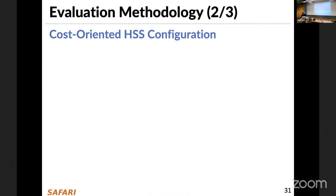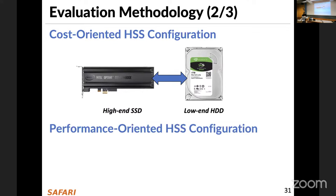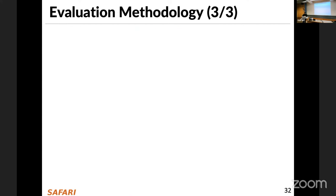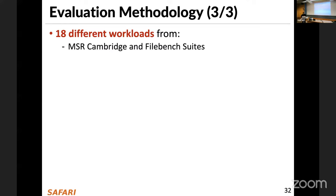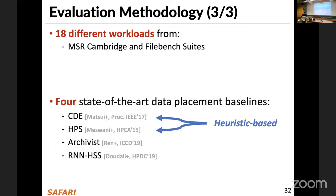We form a cost-oriented HSS configuration by combining two devices, Intel Optane and the hard drive, and a performance-oriented HSS configuration using the high-end device and the middle-end device, which is another SSD with higher latency characteristics. We choose 18 different workloads from a variety of sources. We implement 4 state-of-the-art data placement baselines. CDE and HPS are two heuristic-based approaches, and Archivist and RNN HSS are supervised learning-based approaches.